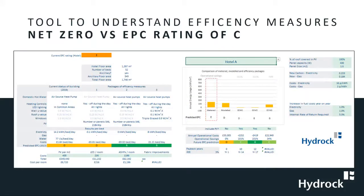So this is quite a complex tool, but we created a tool for them because we were looking over the whole building stock, but also we wanted to say, okay, well, if you're going to Hotel A, this is what it has in it already. These are the cumulative results of putting efficiency measures in. So I'm just going to go over this very quickly. On the left-hand side, sorry, I don't know my left and right, so you have to bear with me, my left-hand side, I think.